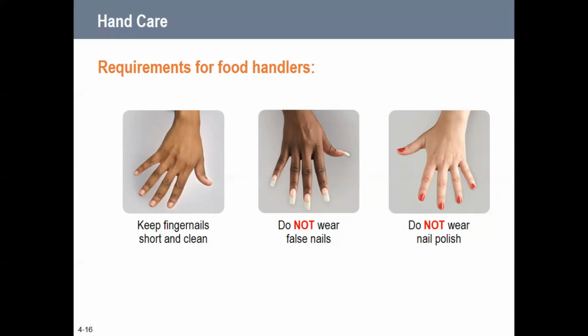They can also break off into food. We don't want false fingernails as an addition to somebody's super chili right now. And then nail polish. For one thing, the color can disguise dirt, so it's harder to tell if you have dirt on or under the nails, and it could flake off into food. Again, another physical contamination. So just so you're aware ahead of time, the policy here at the Culinary Arts Institute is: keep your fingernails short and clean, no false nails, no nail polish, as far as being in the kitchens here at the Culinary Institute.